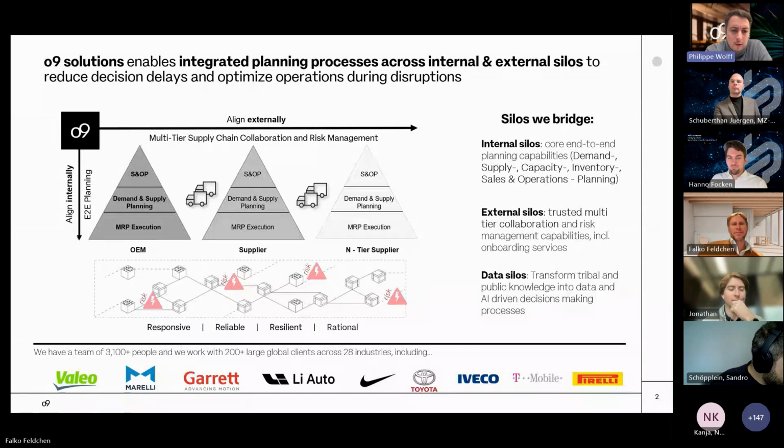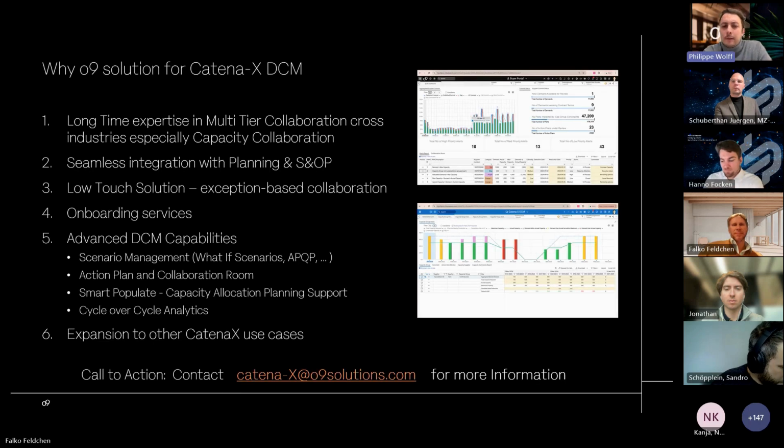Now, what is our specific value proposition for Catena-X DCM? Of course, the process is very standardized, and I think that's the power of Catena-X, bringing this standard framework. So from a screen and workflow perspective, at o9 we enable something very similar to what our colleagues from SAP have just shared. So I will insist more on what makes it unique, right?